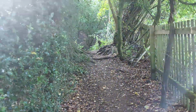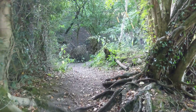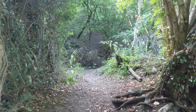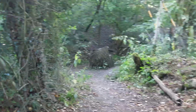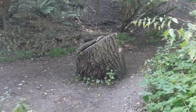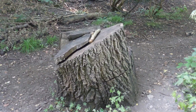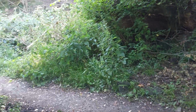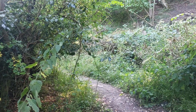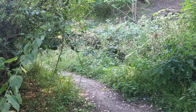And here we are. We are back to where we were early on in the video. If you recognise this tree stump I'm looking at, and if we look to my left, that's the path we followed, which eventually led us to where I'm standing right now, because it looped around.